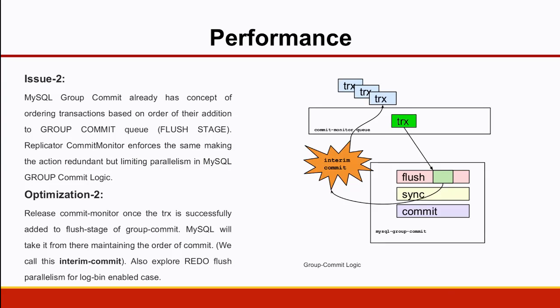The second optimization is with respect to group commit. MySQL has this wonderful technology of group commit. You give it a batch of data, and it will process it in a batch.